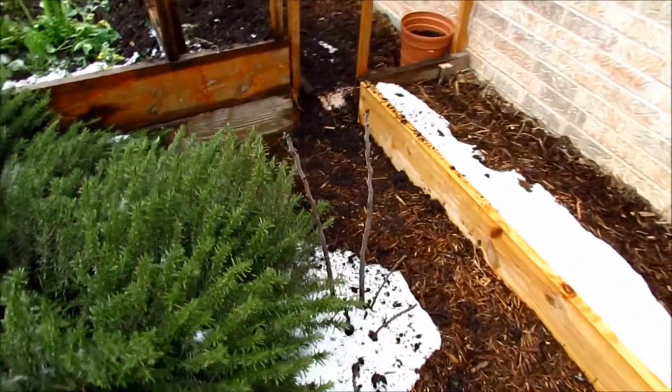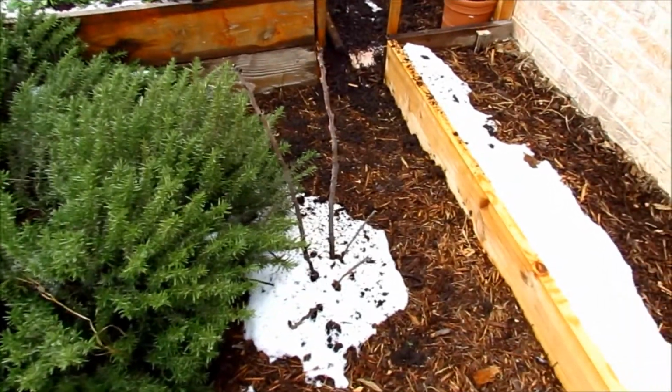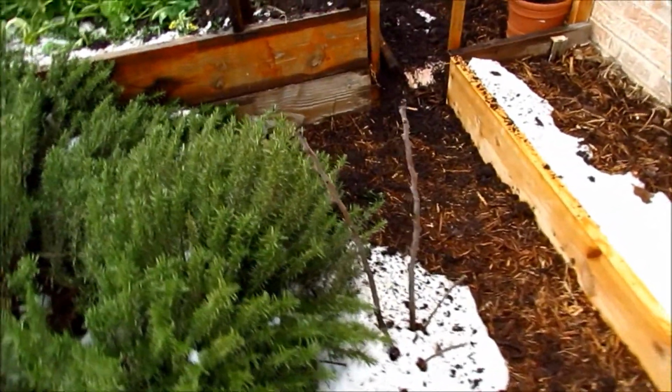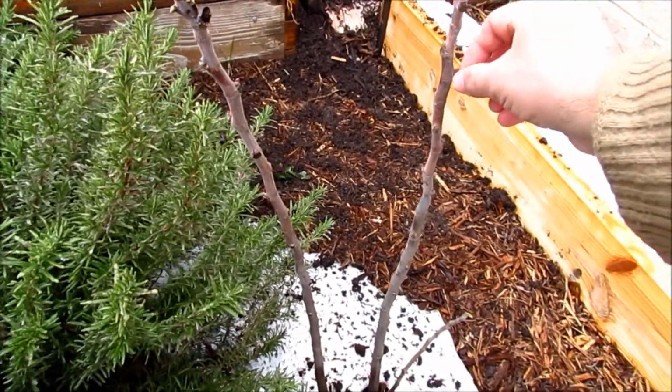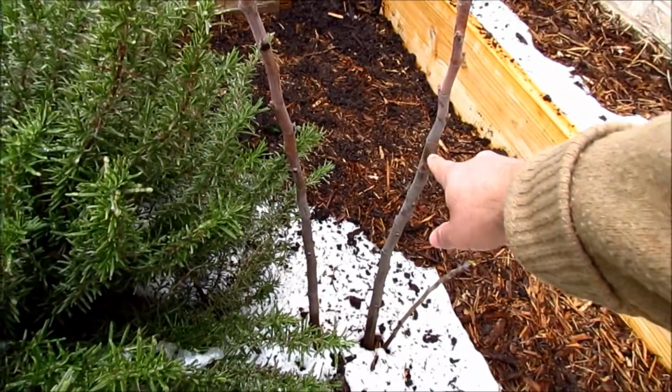Down here I have a little fig bush that doesn't seem to have died in the winter. It's starting to, I think, set little buds, maybe. Yeah, maybe. I'm not sure. It's green right there, so it's good, I think.